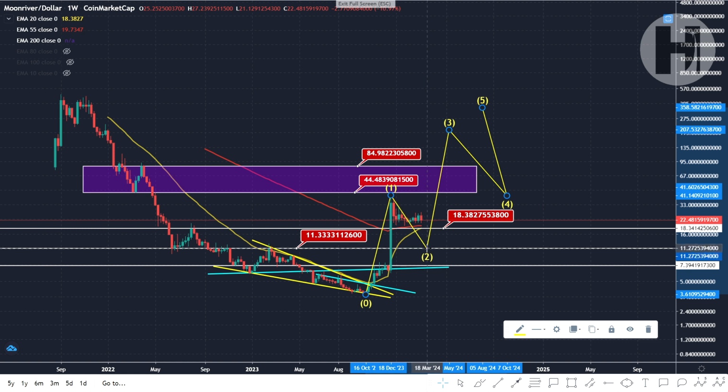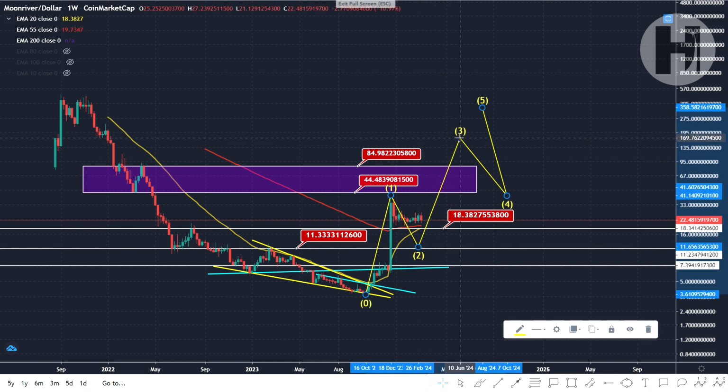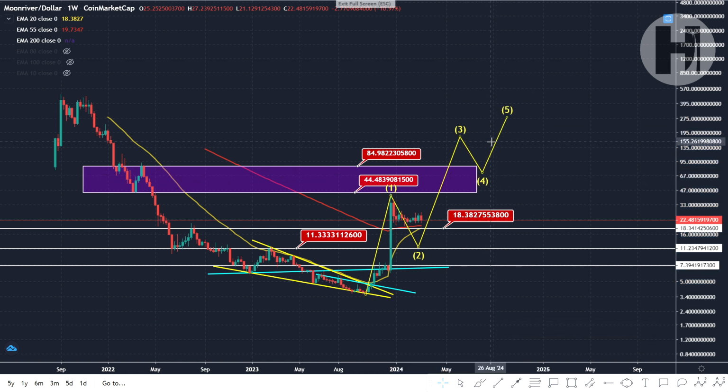Let's say we dip lower. Let's say super bearish scenario, we go down to $12, which I don't expect personally. But let's say we do. Anything is possible. This wave 3 would start from $12 there, and we would go to whatever price we would have, and then wave 4 pullback, and then the wave 5 top sometime in late 2024. That's at least what I would be expecting here if this indeed is a wave 2.